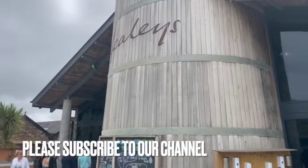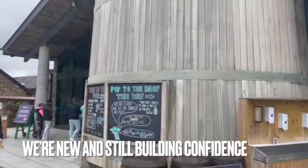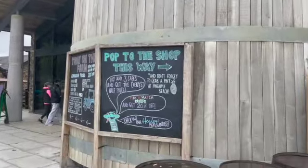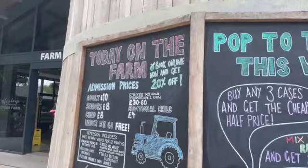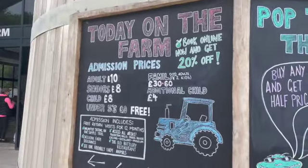So here we are at Healey's Cider Farm. And it's not raining. We have got a tractor ride as well.